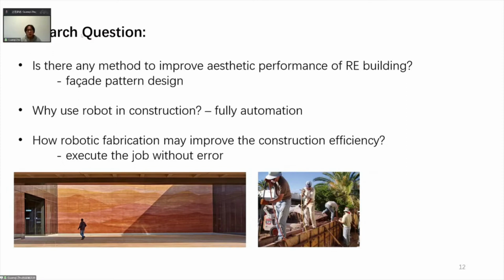It is hard for them to calculate which parts need more materials and which parts need less. It is also hard for the workers to blend the materials with the correct colors. It is also hard for them to make sure that the final outcome is the same as the design, right? So here are all my research questions.